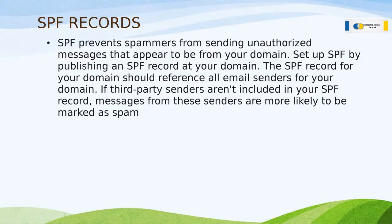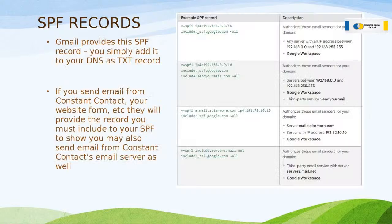So the SPF record is another type of record. It prevents spammers from sending unauthorized messages that appear to be from your domain. They're set up by publishing an SPF record on your domain. Again, it's similar to the PTR record, just a little more general. So what do we do with the SPF record? Well, we go to our email provider. In this case, Gmail provides the SPF record. You simply add it to your DNS as a text record.